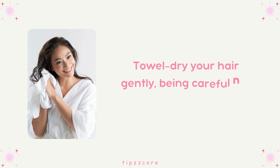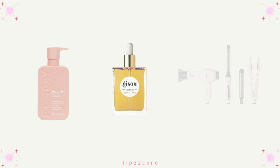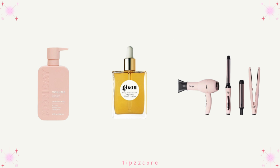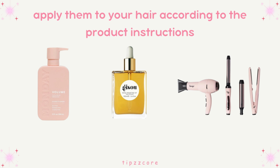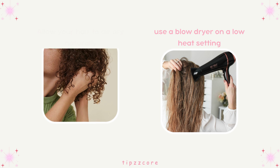Towel dry your hair gently, being careful not to rub it too vigorously, as this can cause damage and breakage. If you use any leave-in conditioner, hair oil, or styling products, apply them to your hair according to the product instructions. Allow your hair to air dry naturally or use a blow dryer on a low heat setting if necessary.